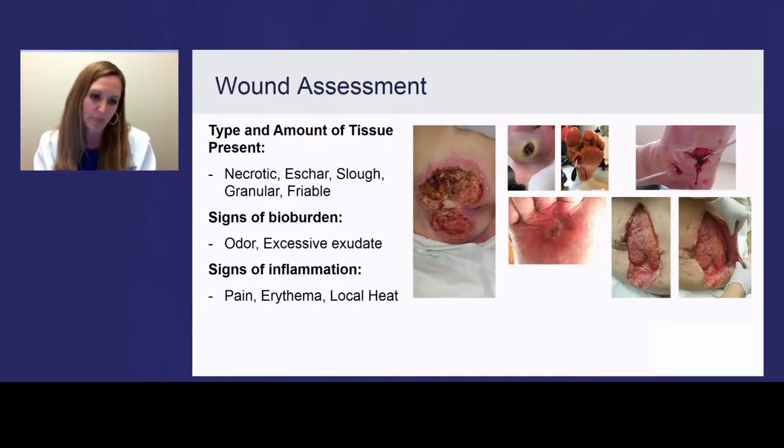And then signs of a bioburden would be an odor that you notice after cleansing the wound. Is there excessive exudate or purulent drainage? And then we're looking at signs of inflammation. Is there increased pain? Is there redness around the wound or localized heat?